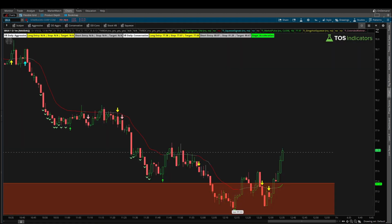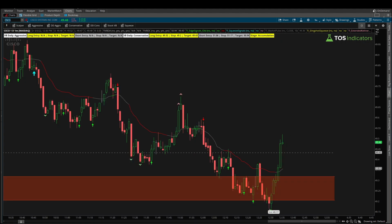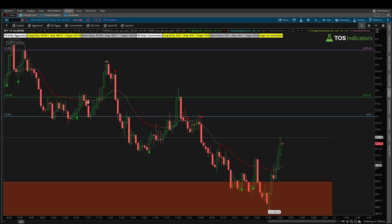SBUX here also hit the target. If we move on to Costco as well, you'll see Costco hit the target as well with that SPY strength. And then if I move on to Cisco, it went outside of the clouds first, so that was actually a stop out instead of hitting the target.